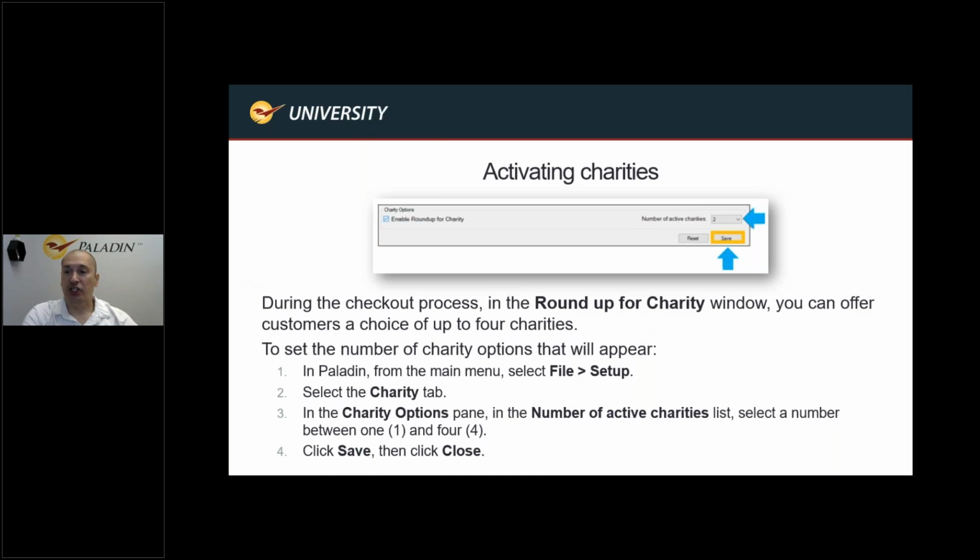So, activating charities. During the checkout process, in the Roundup for Charity window, you can offer customers a choice of up to 4 charities. Like I said, during testing, I was able to add up to 5. There may have been an update there, but just so you know. To set the number of charity options that will appear in Paladin, from the main menu, select File and Setup. Then we're going to select the Charity tab. And in the Charity Options pane, in the Number of Active Charities list, select a number between 1 and 4. Drop that down there, hit Save, and then hit Close.